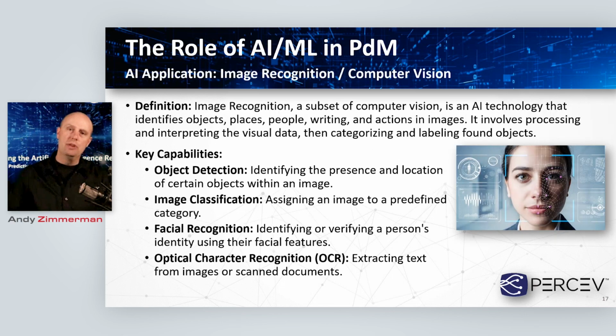So what I'm going to do now, we're going to lay out a handful of artificial intelligence applications that apply to the predictive maintenance space. And we'll just walk through each one of those, and I'll give you a little bit of color on the sorts of things that AI is well positioned to do over the next few years in really any industrial facility. We'll start with image recognition or computer vision.